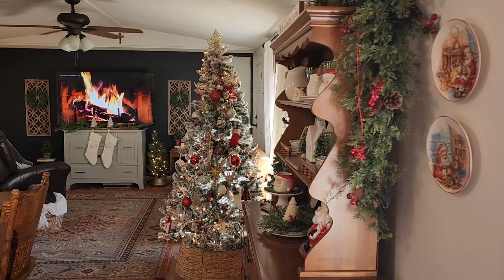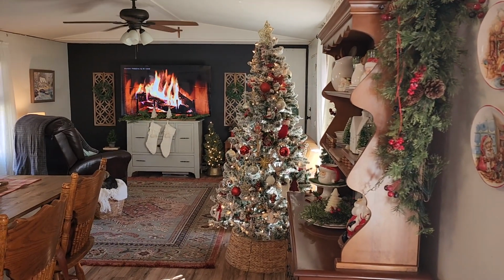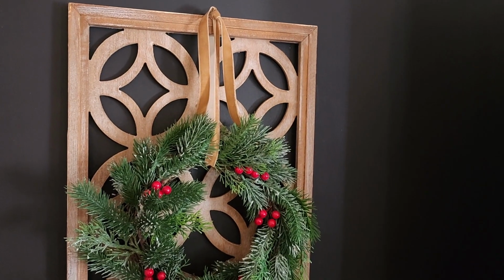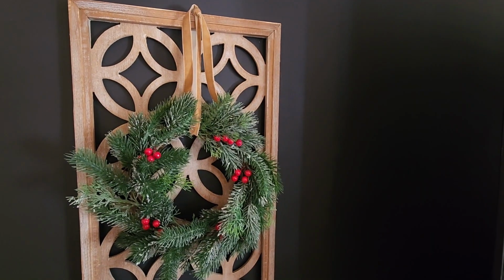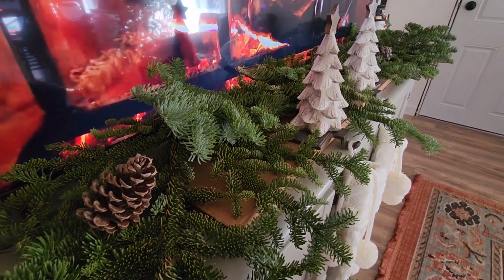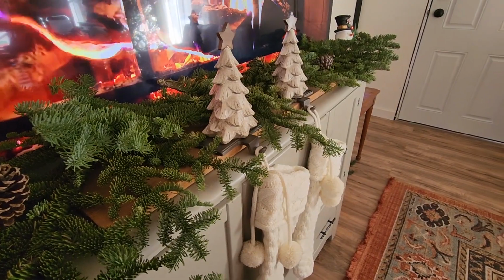On each side of our television, we have these wooden wall hangings and I decided to hang a wreath on each one of them. I picked these wreaths up at Aldi and then I ordered some velvet ribbon off Amazon and tied them on there. I really like how this turned out. I also added some greenery onto the top of our TV stand. This is live greenery that I just picked up from Lowe's.